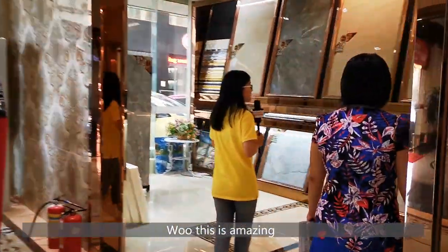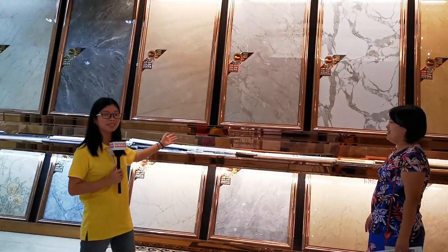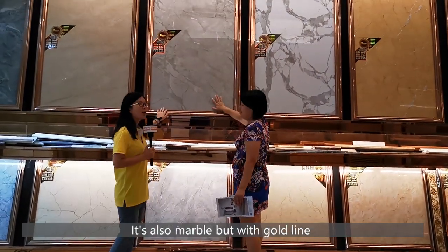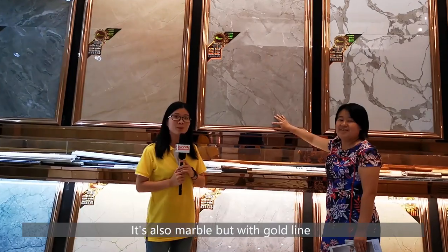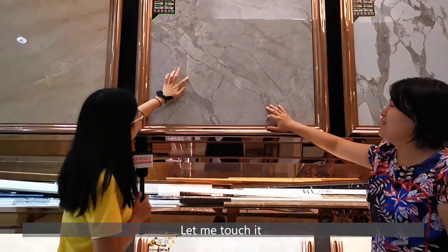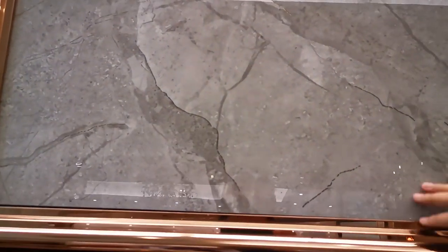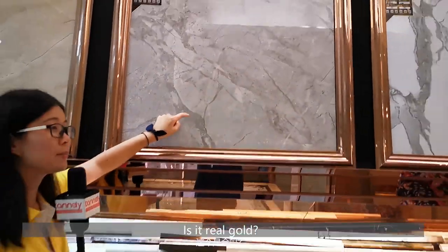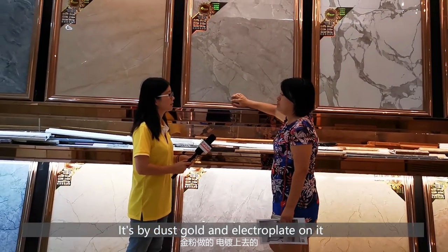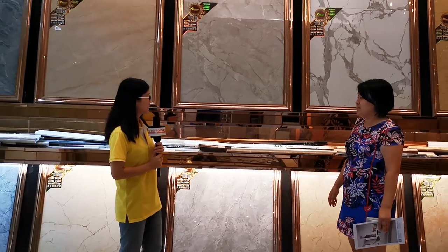Oh, this amazing! There are so many amazing tiles here. 这些瓷砖是什么瓷砖呀？是金线大理石。Also, it is also copper marble, but with golden light. Let me touch it. I can feel it really. 像这一个是金吗？啊，它是真的金粉做的，就是一点点电镀上去。It made by the gold powder, yeah.